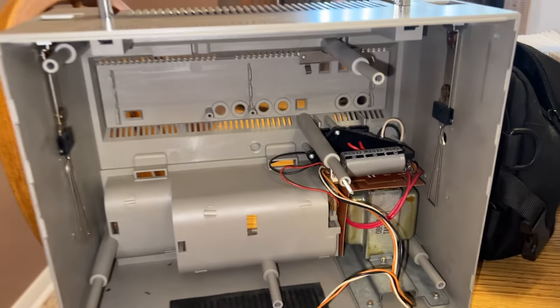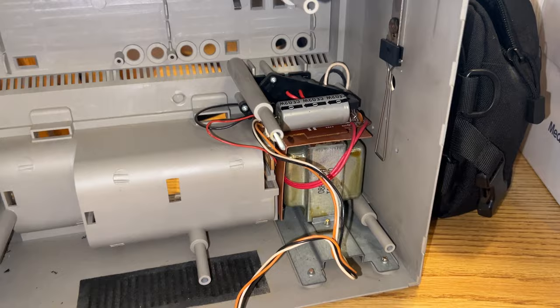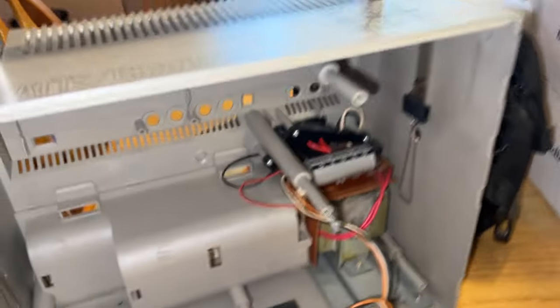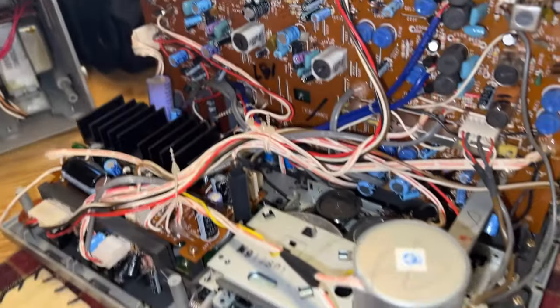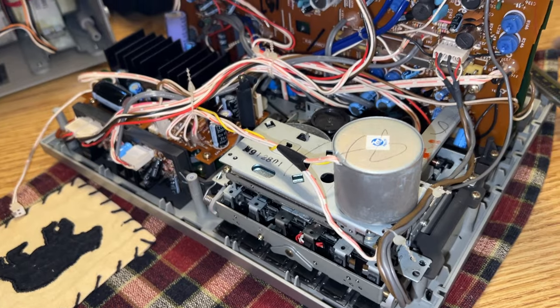So this is what it looks like upon first opening it up. It has a TAM radio transformer, a rather hefty one at that. That's where a lot of weight comes from. Very nice and large electrolytic. Let's see what we got here. Ooh, yeah, 4700 microfarad. Yeah, it's pretty beefy. But the main unit is definitely top tier.